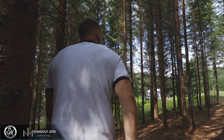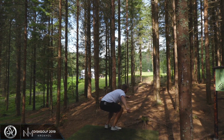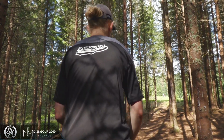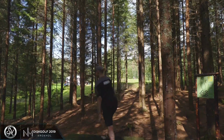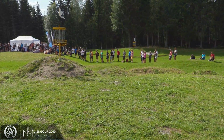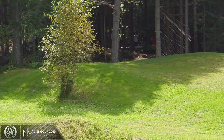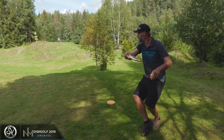Off the tree, kicks over towards our gallery. Ooh, sneaks over the fence. Guess you're going to have to build that a little bit higher for next year. Ooh, this looks very nice. That should stay in the circle, barring a huge skip. Ooh. Well right out of the hand, but I didn't hear it hit anything hard, so I guess he's out. He is.